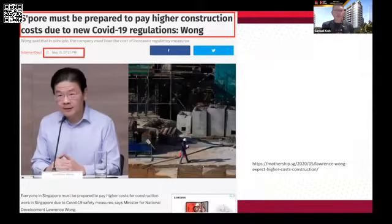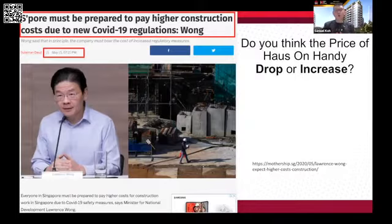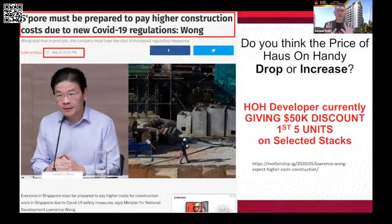All right, so finally, if you know the news of this COVID, how does it affect the property market? Of course, because of the increase in testing, the people who can work on construction sites are getting restricted, so it will bring up the cost of construction. And now, at House on Handy, the developer is not increasing the price yet. In fact, right now, if you are one of the first five owners from today, there's a 50,000 discount for the first five units for selected stacks. That will translate into around 2,007 plus PSF. So please grab your units if you are here and a buyer.